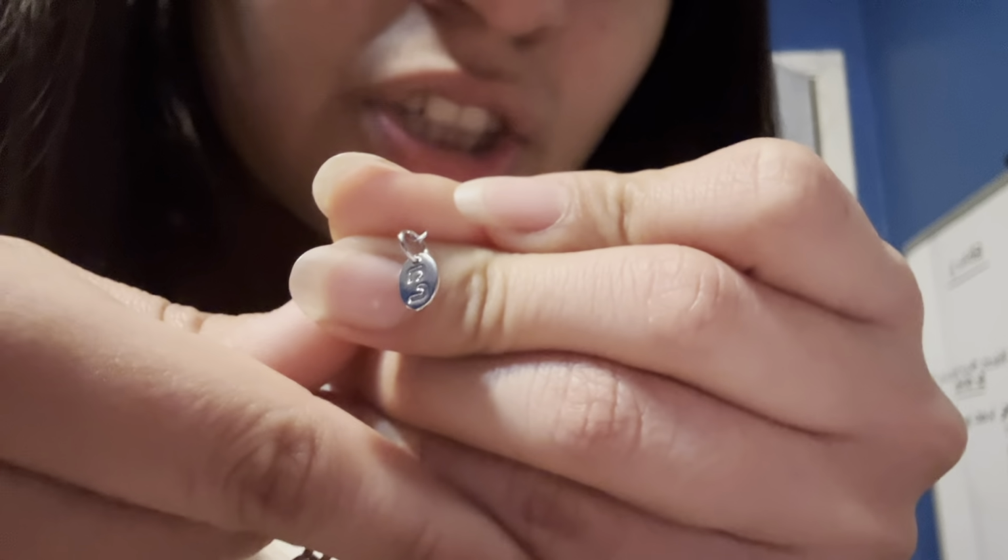Oh my god, look how cute. Anyway, I want to be your model. Okay. It has a G and a J for Gemini Jewels. This is GJ for Gemini Jewels.